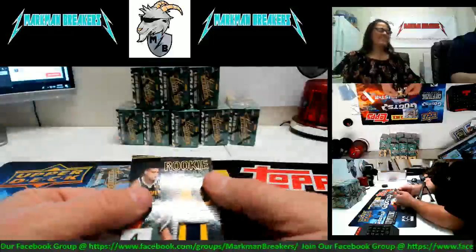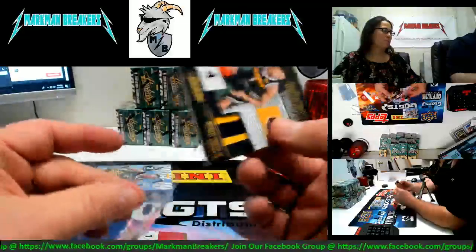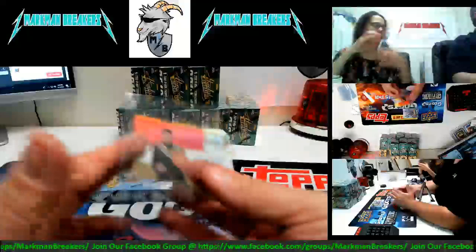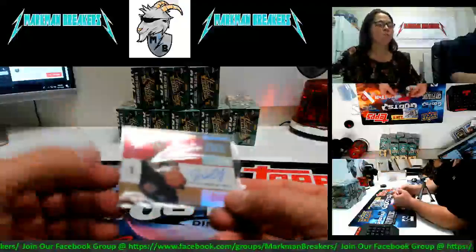Here we go. How about a Michael Porter Jr. for the Nuggets? Patch number 3 of 10. Rookie threads, Denver Nuggets, Michael Porter Jr. And how about a little Wendell Carter Jr. of the Bulls. It's got a really nice colorful scarf on there, and it's numbered to 125.